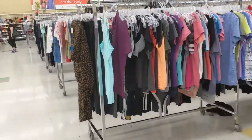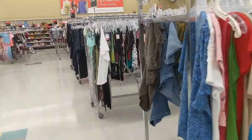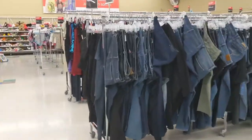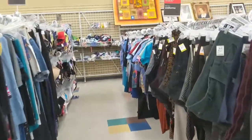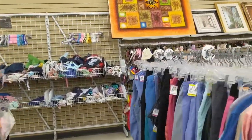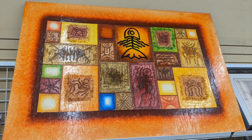Heading through the women's section, because I was looking at the artwork on the wall to the right, and you'll see the painting print. And here we are coming up to that abstract in the beginning of the video. It's big, and I think it was like $80. Might be a good deal, huh?